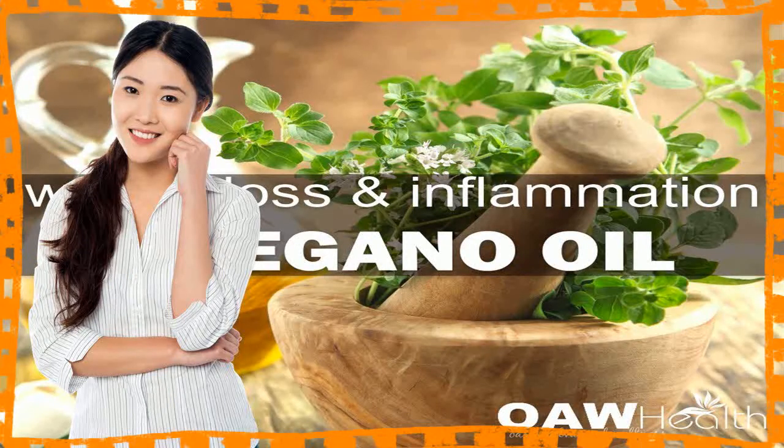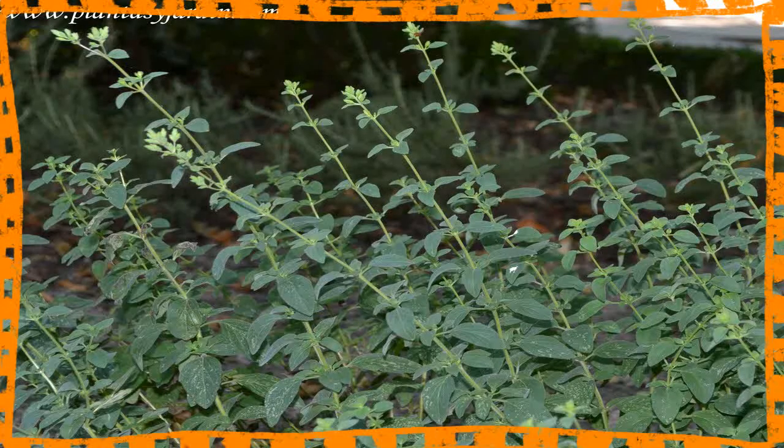How to use oregano oil for dandruff. Add 5 to 6 drops of therapeutic grade oregano essential oil to around 1 tablespoon of shampoo and massage into the scalp. Make sure you don't get any shampoo into your eyes. Leave for 10 minutes and wash off. Repeat for a week.